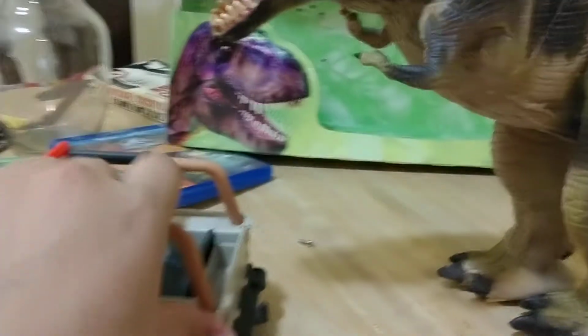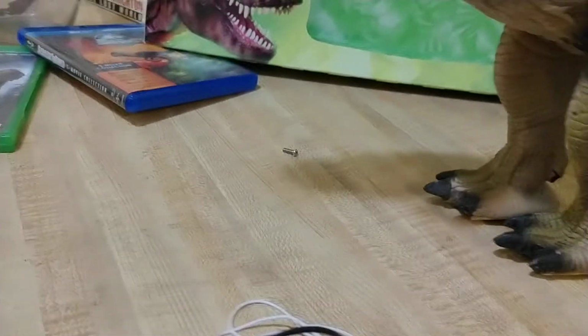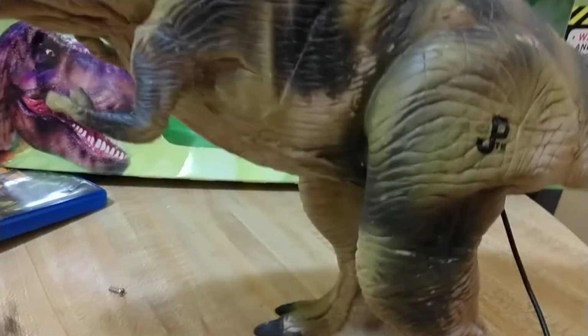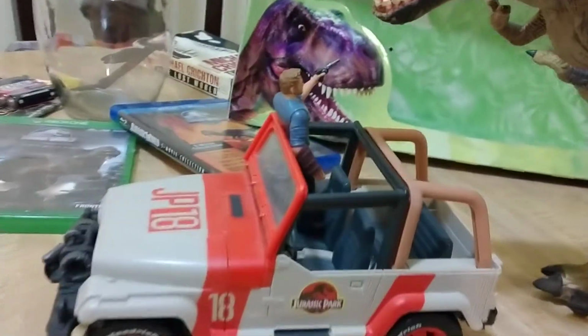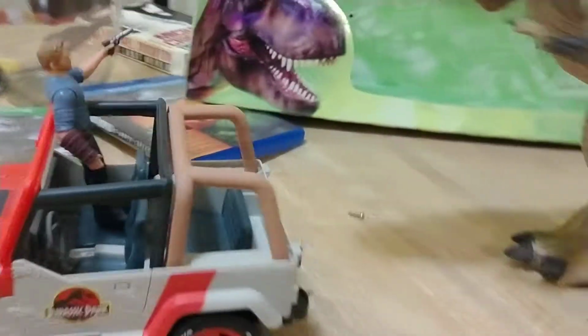And for comparison's sake, this is a newer Mattel Jeep, which actually means it's a little closer to that scene in the film. I'm not just doing this to be goofy. I'm also doing it for comparison's sake, both the old and the newer figures and vehicles that could have come with something like this.